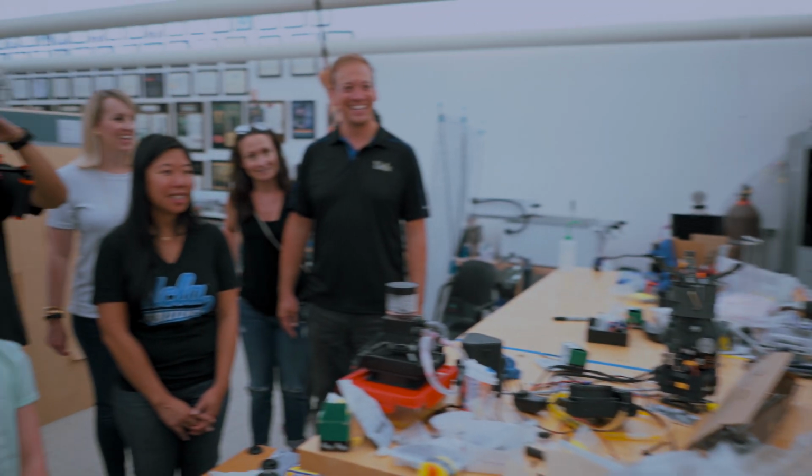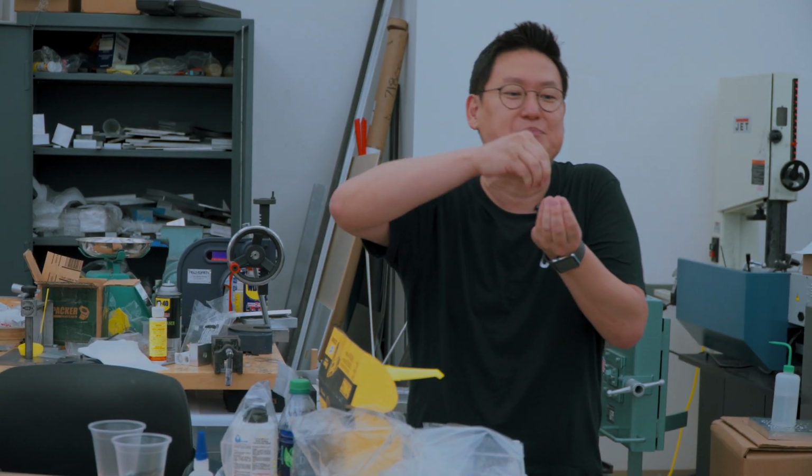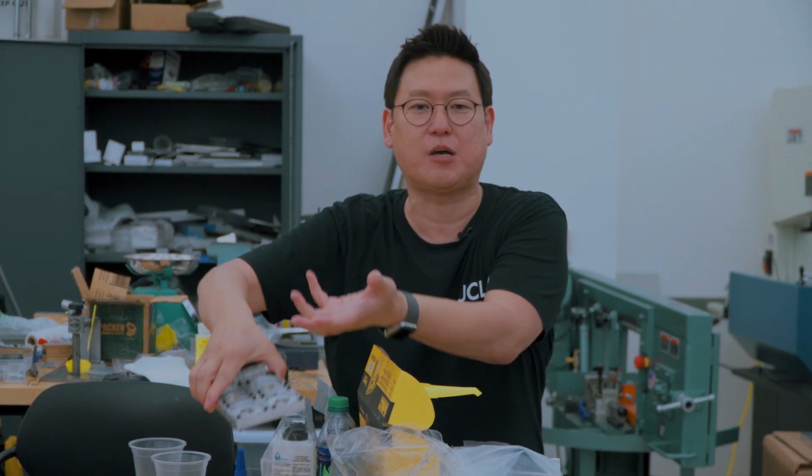You probably know about 3D printing. Have you done 3D printing before? Yeah. So we do have 3D printers. We call those additive manufacturing, which means that we add material to build the part. But many times when we make metal parts, we call it subtractive manufacturing. So I'll show you one.